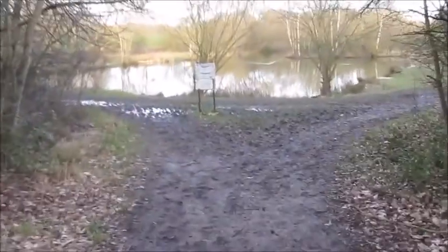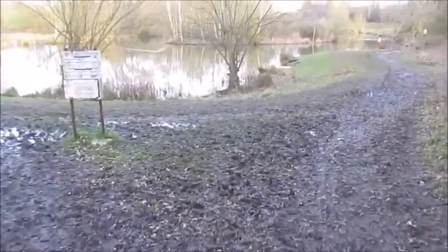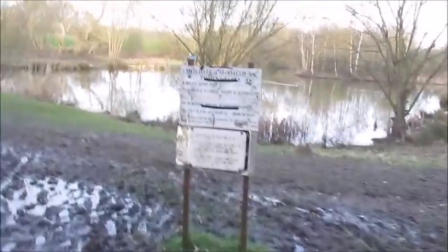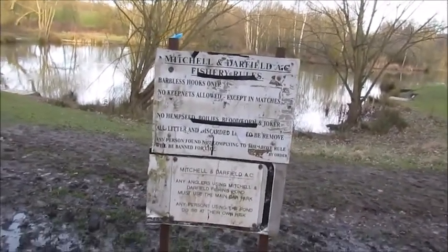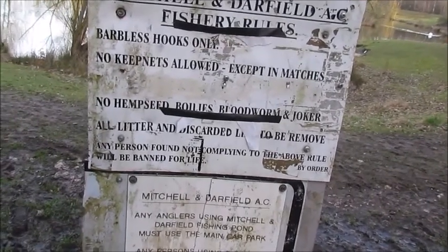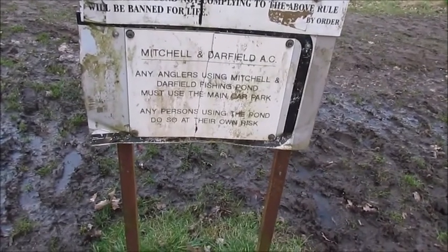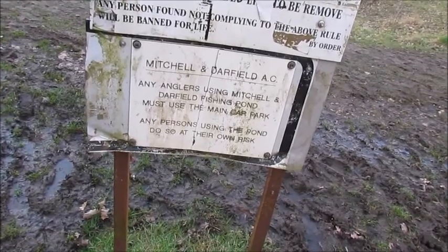I'm back, everybody. I thought I'd just take a little bit of a walk, and this is where I must have heard the ducks. We're at a bit of a pond here, which is called Mitchell and Dorfield AC Fisheries. Rules: barbless hooks only, no keep nets allowed except in matches. Any anglers using Mitchell and Dorfield Pond must use the main car park. Any persons using the pond do so at their own risk.